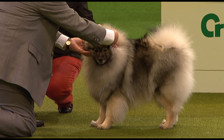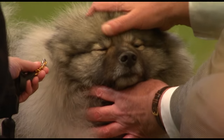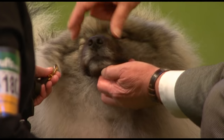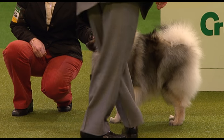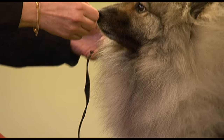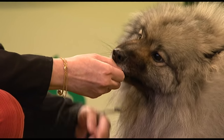Keeshond. Keeshonds were judged by Mr. Mitchell. There were 99 here today. Mr. Mitchell selected this bitch, 4180. The Dutch barge dog. Keeshond, typical prick-eared, curly-tailed Spitz.